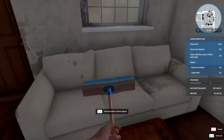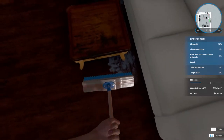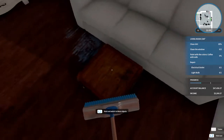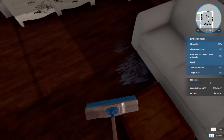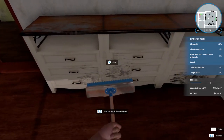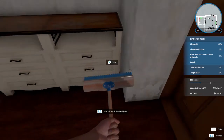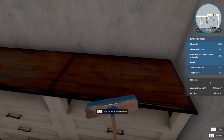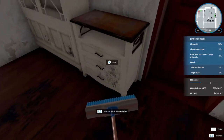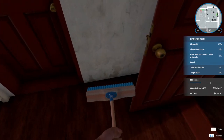I gotta figure out how to put the tiles down on the floor because for some reason I must be doing something wrong. I got the stuff on the wall. I know you can do that in this game, have it on the floor. I just gotta figure it out. Meanwhile, oh boy, we have a lot of cleaning to do.